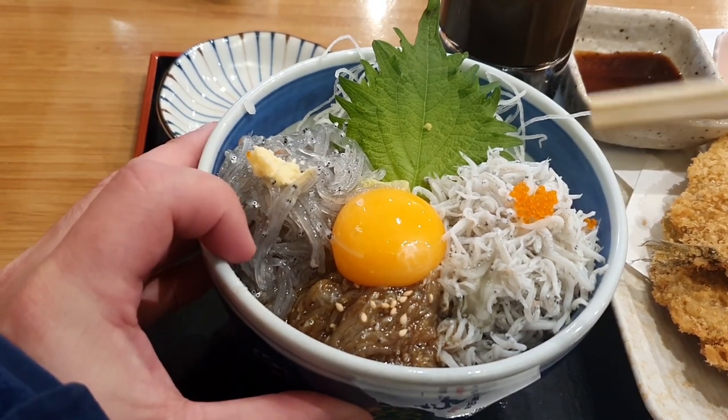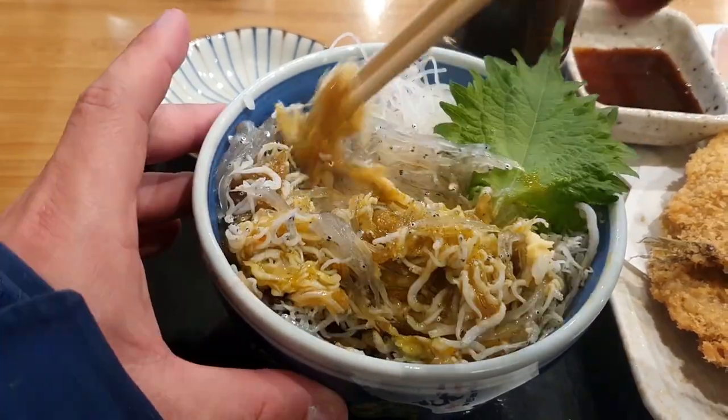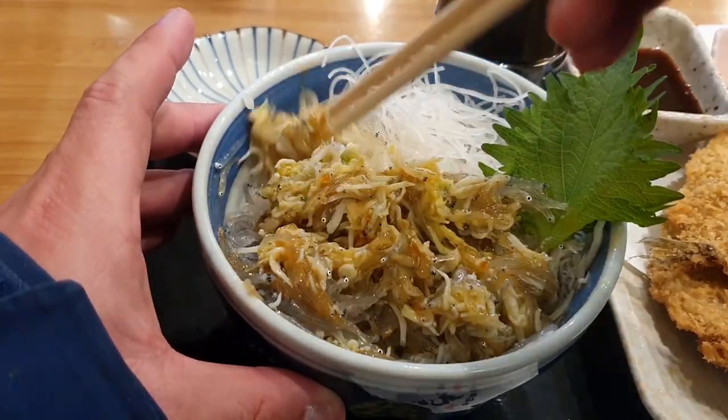So she said I should mix up the egg. Oh god, I hope I'm doing this right and I'm not ruining the fish. I think that's what you're meant to do. Now all three different types are kind of mixed together. It's mixed with eggs inside.